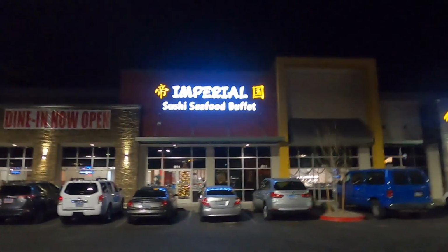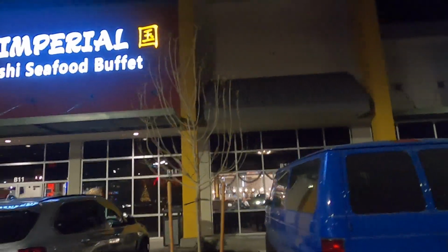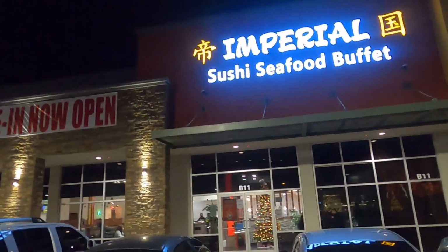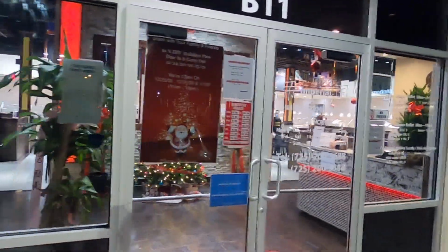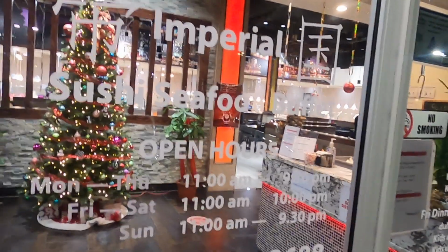This is Asian-oriented, I would say, almost a Chinese buffet, but there's a lot of sushi as well. So if you're looking for a really good buffet experience when in Vegas and you like sushi, you may want to try Imperial Buffet. So we went very recently in January.